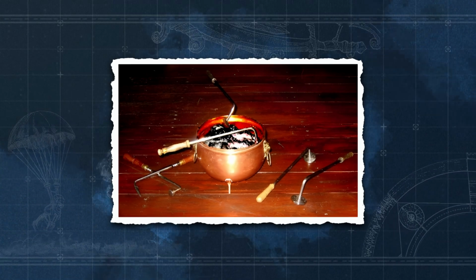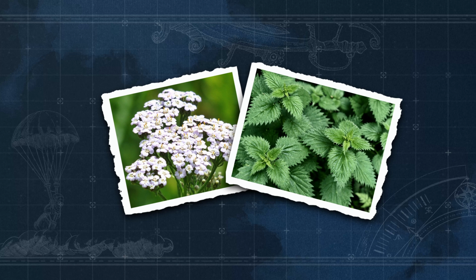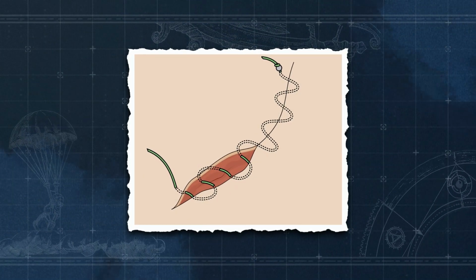Stopping bleeding. Hot iron cauterization. In extreme cases, wounds were seared with red-hot metal to stop bleeding. Yarrow and nettle used as natural coagulants. Sutures made from animal tissue. Ancient surgeons used thin animal tendons instead of modern stitches.